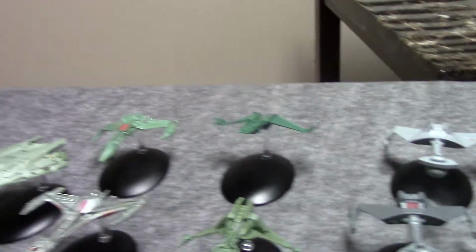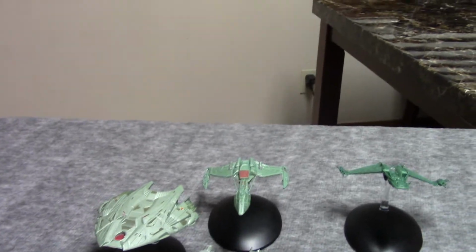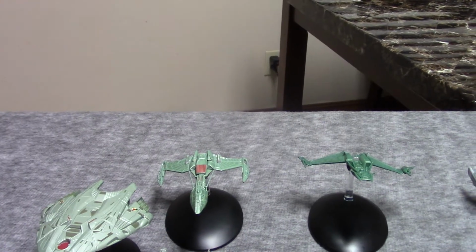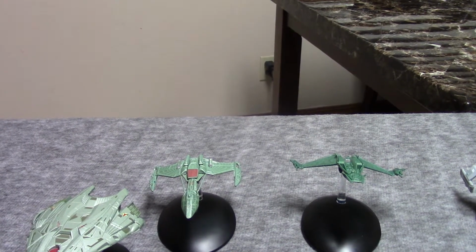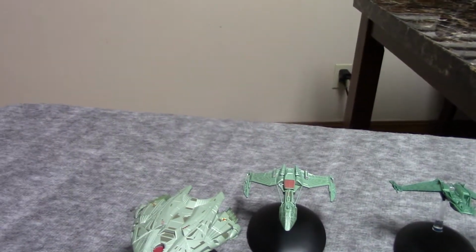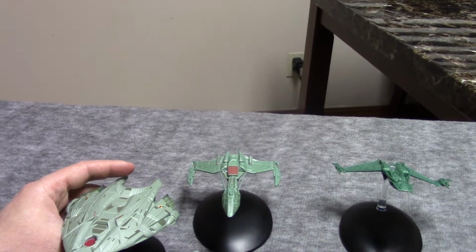Now, interestingly, we have 10 ships on the table, and 5 of them are for Enterprise. So Enterprise was really good at finally giving us more Klingon ships. They did not have that many, considering how much time they had in Next Generation, Deep Space Nine. So yeah, let's just begin with the Klingon transport ship.